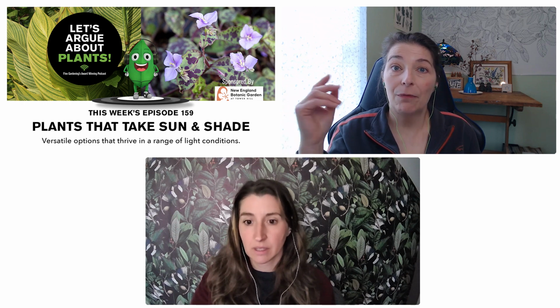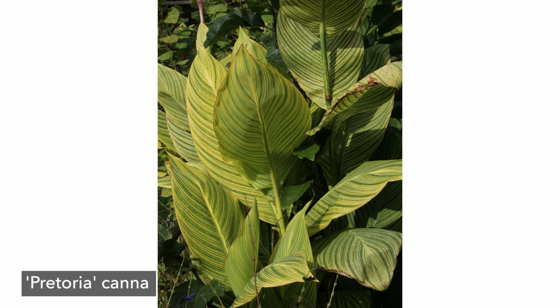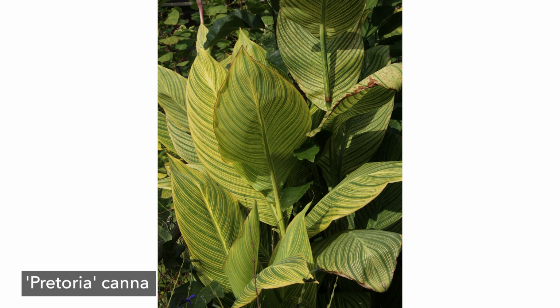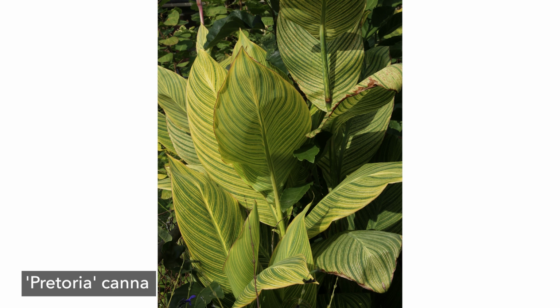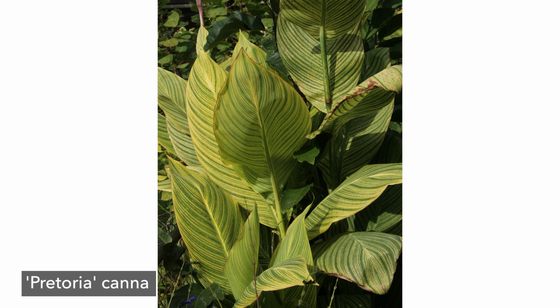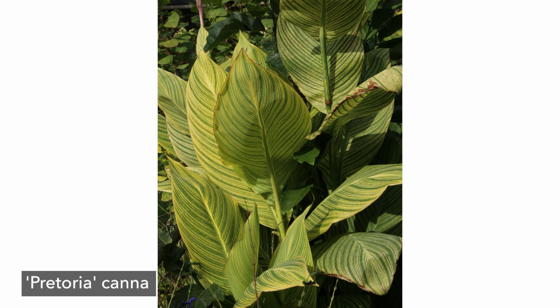And the photo that I dropped into the show notes, that was in Irvin's original city garden in Indianapolis. And that one was growing in partial shade, under the shade of some enormous banana plants.